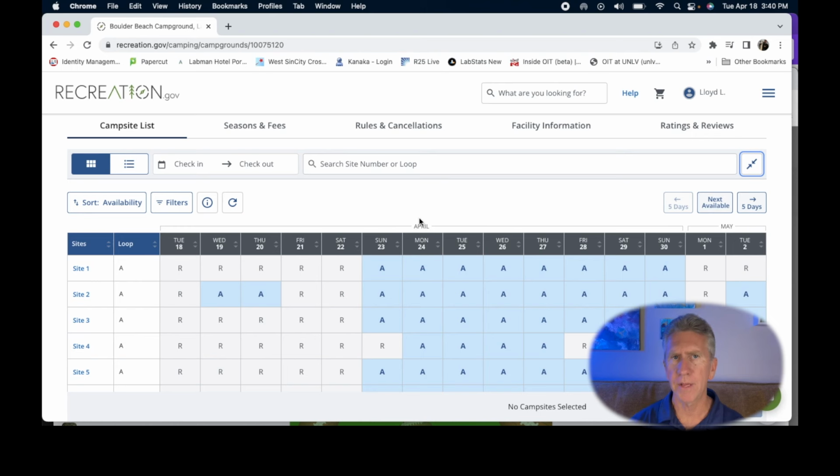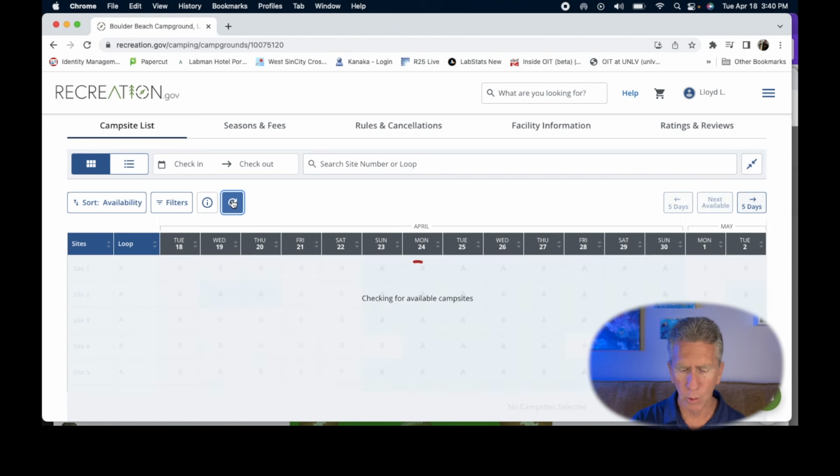The other thing that you want to be aware of is this refresh table button. As reservations are made, all of a sudden reservations will become available. So you can click on the refresh table button, this right here, and that'll refresh the campsites. You're going to continually do that over and over again as you're trying to make a reservation at Yosemite: hit that refresh table button.